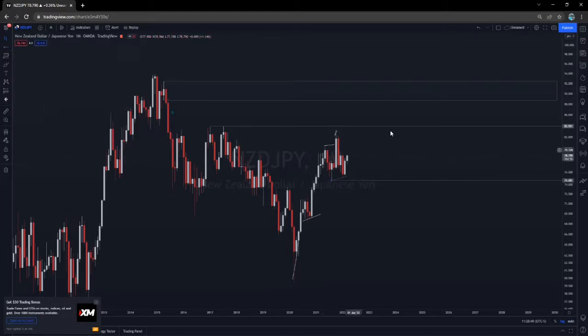I think what I'm expecting on a higher time frame is a break of structure above this high, and then a continuation. But from what we're seeing on this time frame, we are bullish, and we should be looking for buy trades. Anyways, let's go to the weekly.